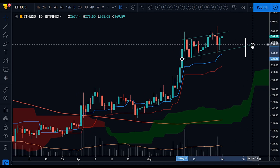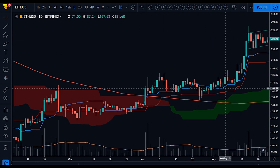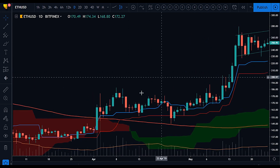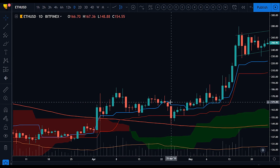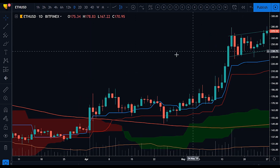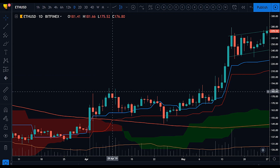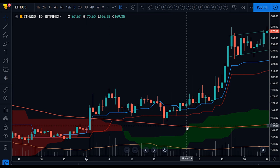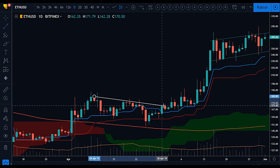But gotta be patient. We did do something very similar to this somewhere around here. I'm not going to try and find it, but we put in a symmetrical triangle somewhere here, right? And we broke to the downside, just like over here we broke to the upside and came back down and tested the top. But over here we had broken to the downside and then put in a descending channel which broke to the upside. Can't find it now. I probably can find the descending triangle though. So hard to find these.